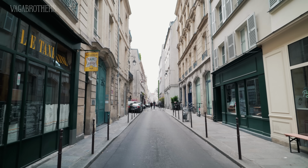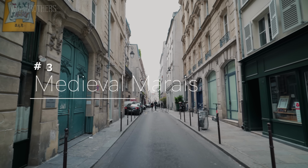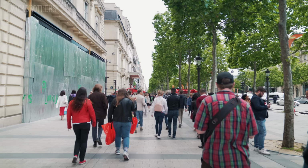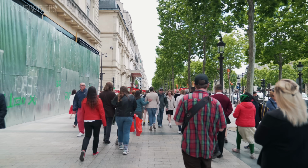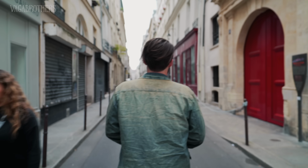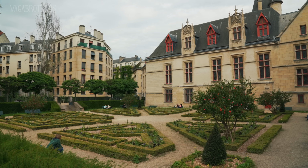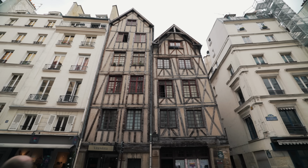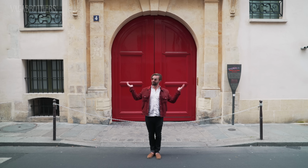The third arrondissement is the Marais, which means swamp in French, because a long time ago, this used to be a swamp. It's actually the last remaining medieval part of Paris. This is what the city would have been like before the streets were replaced with the big, broad boulevards like the Champs-Élysées. It's a great place to wander, so keep your eyes peeled for castle-like chalets, wooden houses, and a hotel with a cannonball lodged in the side of the wall.